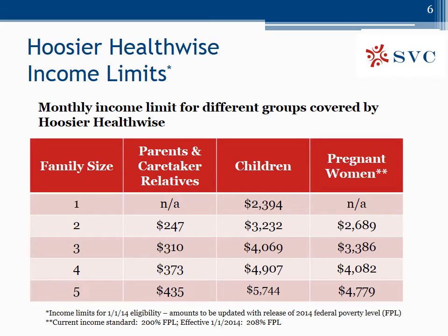In order to qualify for the Hoosier HealthWise program, an individual's monthly income must fall below a specified dollar amount. These income limits vary based on whether an individual is a parent or caretaker relative, child, or pregnant woman. The dollar amounts which are expressed on this slide are for eligibility effective as of January 1st, 2014. For children and pregnant women, these dollar amounts are updated on an annual basis, as they are based on the federal poverty level, or FPL, which is updated on an annual basis by the federal government.